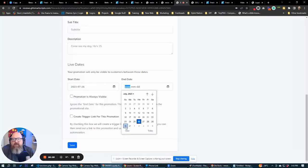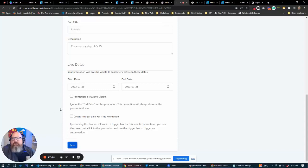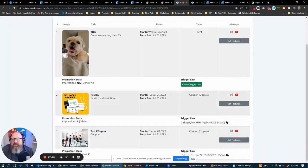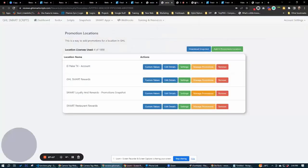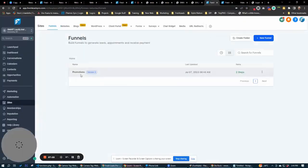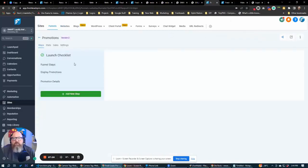Now, the cool thing is that you can pre-schedule promotions to start and end on different days, or you can say that the promotion is always available. You can also create trigger links for this. So let's hit save. Hope my Gordo picture here isn't too huge. There we go. Ideally, you want to keep all your images the exact same size so that we're not having all different kinds of images inside of our reward system or our promotion system. I'm going to go back over, find the page, promotions, and I'm going to pop this up.